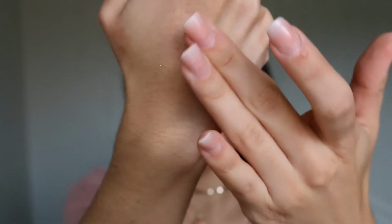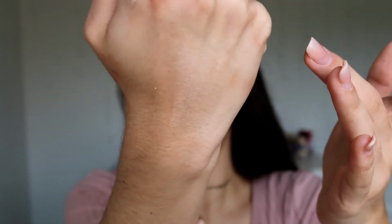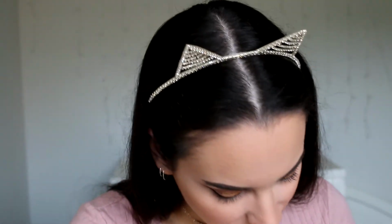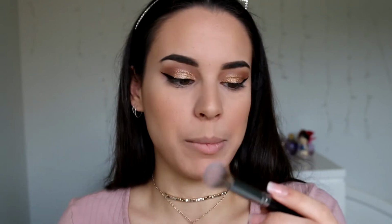It is definitely glowy. It is not sparkly, it's not shimmery. I feel like it's just, I don't know. Off camera, it's so glowy. It's probably really hard to see because the lighting is so bad. But to apply this, I'm gonna go in with my Models Prefer highlighting concealer brush. Ooh, okay. It's a little bit powdery. It's very powdery, but that's okay.